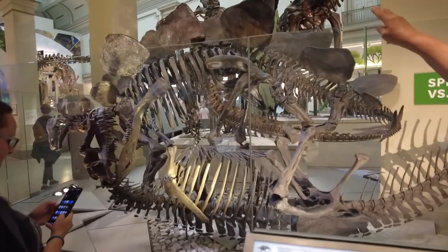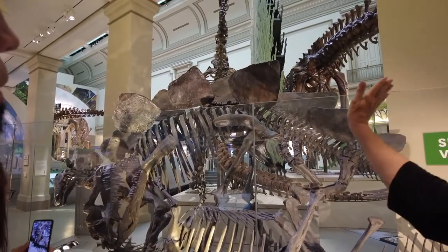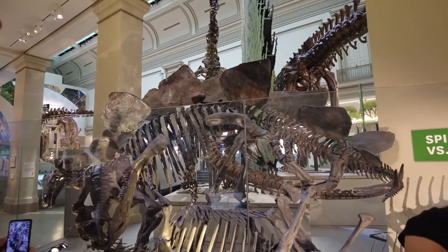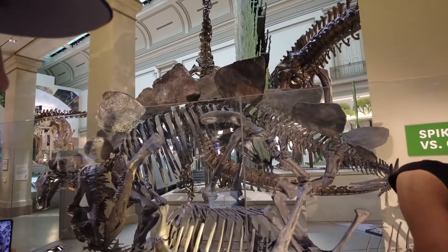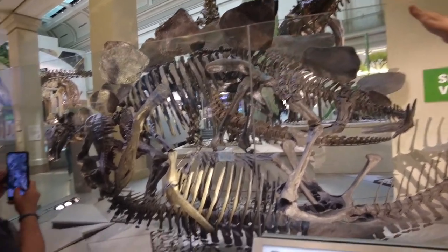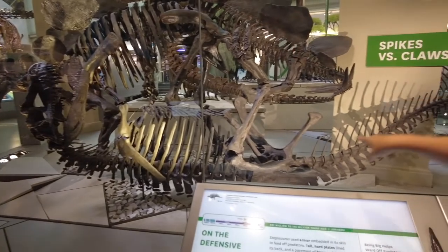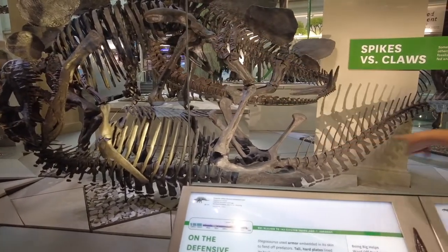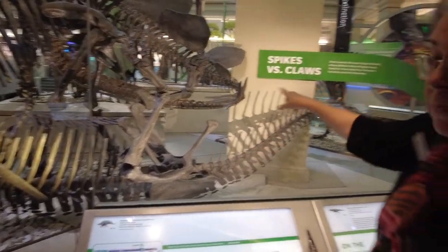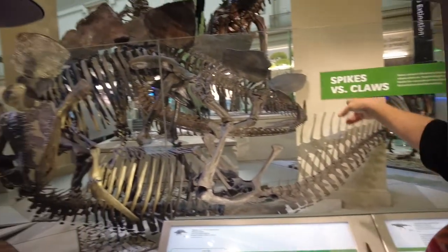Is a stegosaurus. Uh-huh. Got its name because when they found it, they thought those panels were like shingles on its back. And so stegosaurus means roof lizard. It just eats grass. And in this scenario, it has knocked this meat-eating theropod down with its spiky tail. Oh, so it's like that ankylosaur. It has a weapon.